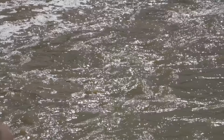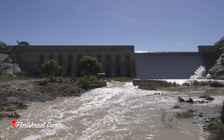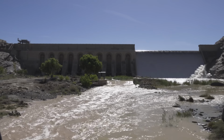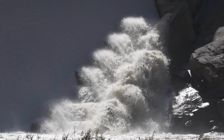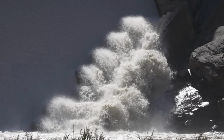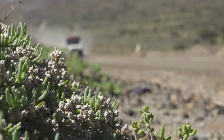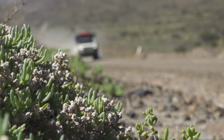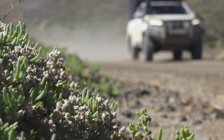Apparently, this dam was at 150% capacity during the 1981 flood, with the water flowing right over the top of the dam wall here next to the overflow, something that's definitely not supposed to happen. We never actually planned to pass this dam. We had no idea it was even here, but when you take the road less traveled, these surprises happen. Oh man, it's so rewarding when things work out like this.